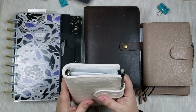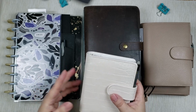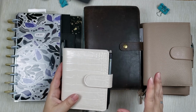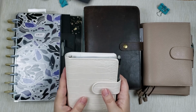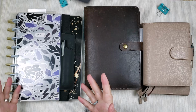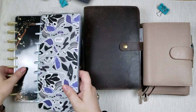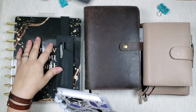So because of that, right now it's on vacation because I'm debt free, and I'm just keeping track of my expenses in a spreadsheet where I'm making sure that I'm not spending more than I'm making. I'm saving money. So this little cutie did serve its purpose, and right now it's on vacation until I need it next time. And speaking of budget things, here are 2 disc bound planners from Happy Planner. This one is a skinny classic and this one is regular classic.